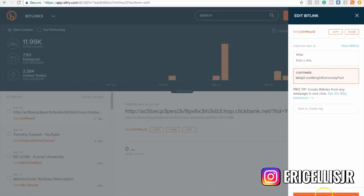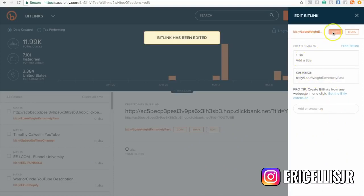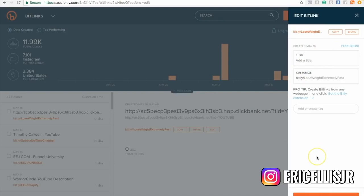What that means is when people see it, they're more likely to click it if it's not just some random numbers and letters behind, but it's an actual word, right? So right here we put lose weight extremely fast. Then we're gonna go ahead and press save. Now we have our customized link, right? Now the next step, step number four, is find a YouTube influencer, right?